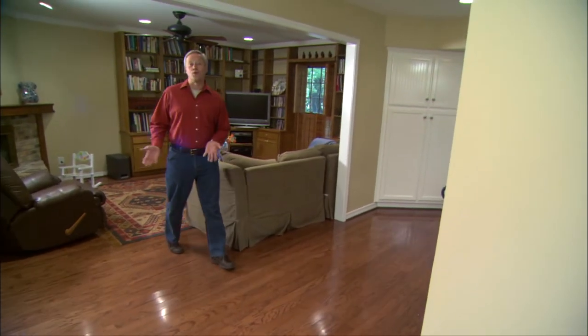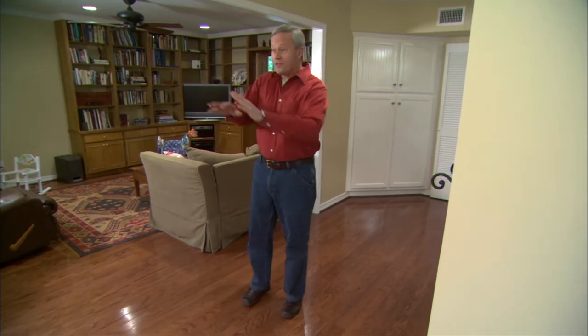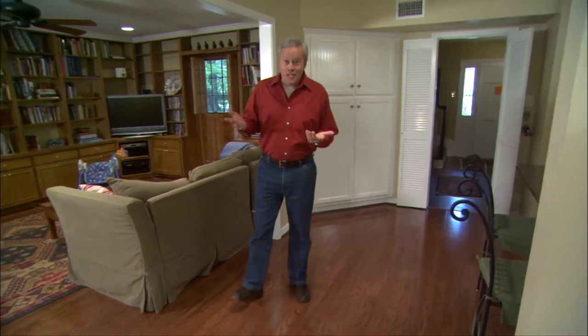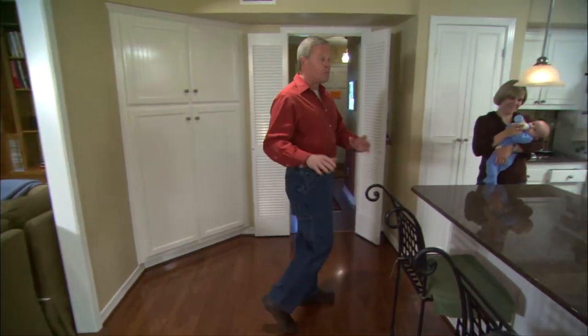The installation of the hardwood floor was quite a milestone on this project because it enabled the homeowners, the Broders, to move into the remodeled areas and really start enjoying it. And now think about it. They endured 3 months of hardcore remodeling. Let's see how Molly's doing with the whole process.